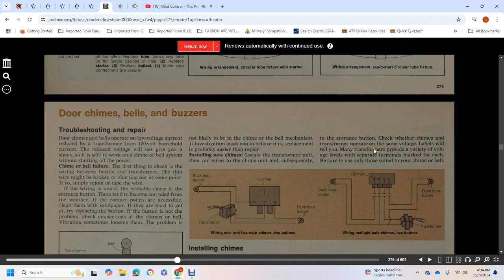Labels will tell you. Many transformers have a variety of voltage levels, with separate terminals marked for each. Be sure to use only those suited for the chime or the bell.